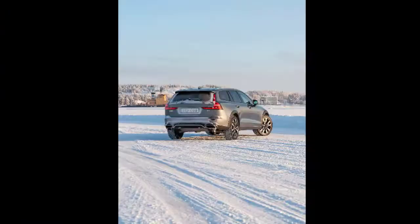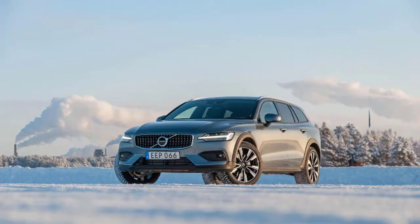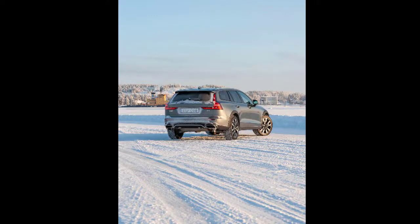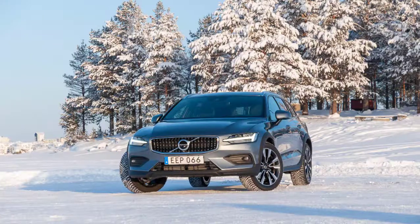Granted, this exercise didn't have much bearing on how the Cross Country will perform in normal, real-world conditions while wearing non-studded tires, but it was a ton of fun. We also spent a few laps driving an XC40 T5 AWD on the same course, and the little crossover wasn't nearly as easy or enjoyable to slide around as the larger wagon.